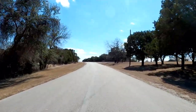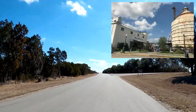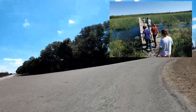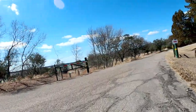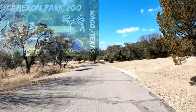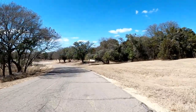Since Airport Park is located inside Waco, there are lots of attractions around to see, such as Magnolia Market, which is about 15 minutes from Airport Park. The Waco Lake Wetlands offers educational tours that take visitors through a 6-acre nursery of aquatic plants and more than 130 species of birds. It's quite interesting. Cameron Park Zoo, it's not too far away. There's a lot to do here in Waco.